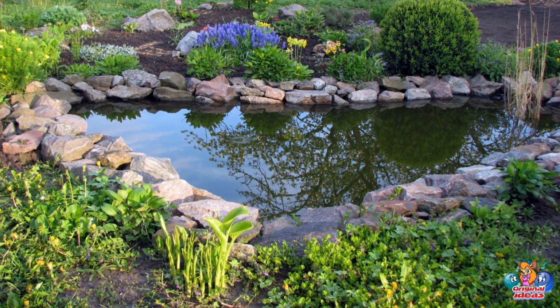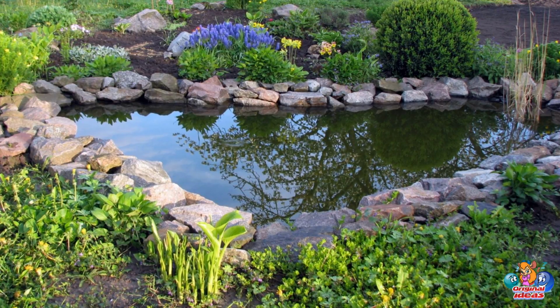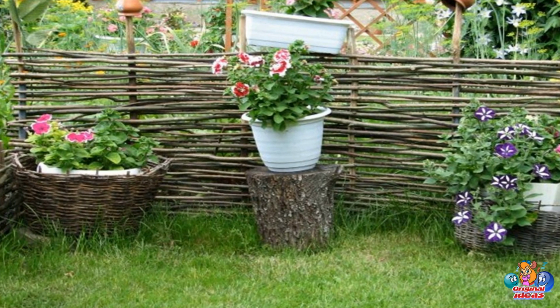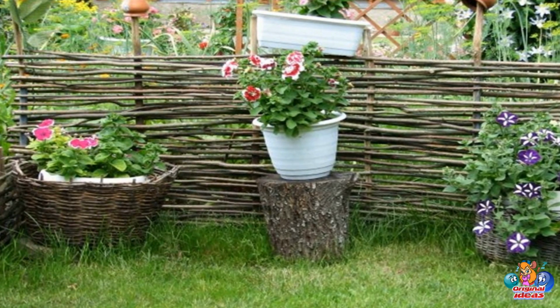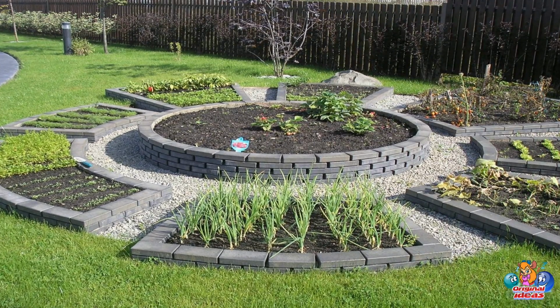Use colorful garden stakes or flags. Paint the fence or other structures in the garden. Add a bird bath or other water feature with colorful stones or tiles. Plant colorful vegetables such as tomatoes, peppers, and squash.